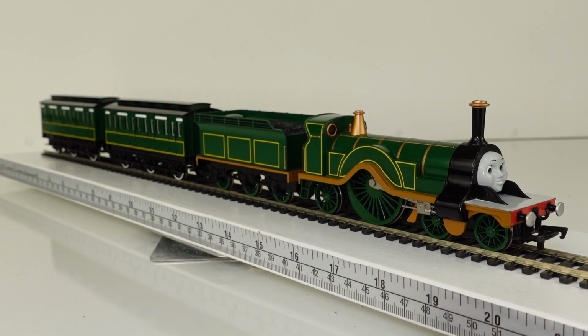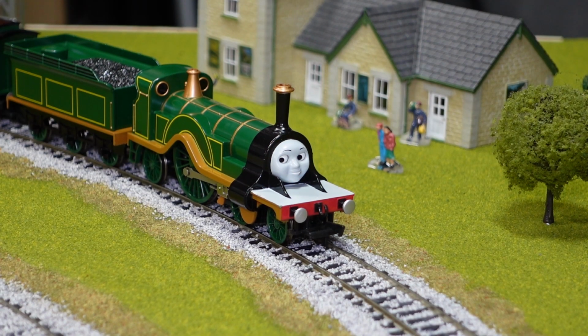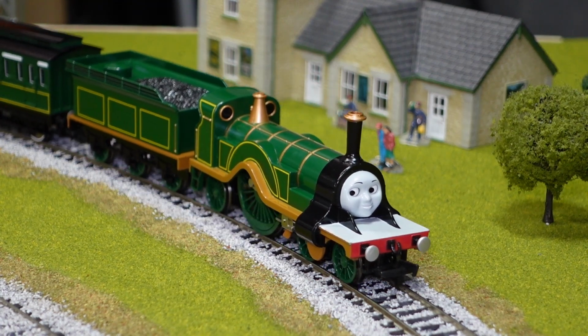All right, so there you have it. Bachmann's HO scale Emily from the Thomas the Tank Engine and Friends universe and her 2 coaches. When you see it on the layout, you're going to see it with 3 coaches. That's because we bought an extra composite coach for Emily, just because longer trains are more fun. So anyway, let's take it out on the layout and see how she does.